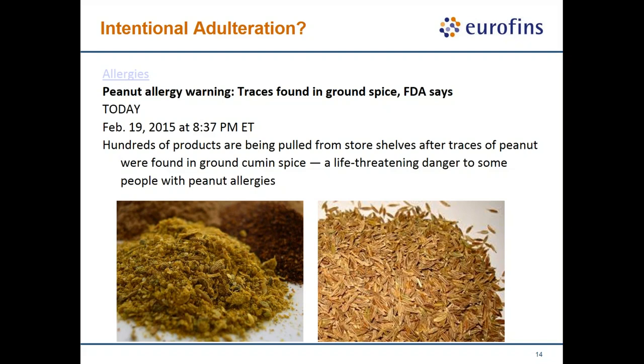Or I've got a picture here of ground peanut hulls and cumin. They appear relatively similar, so there is potential for economic adulteration using ground peanut shells as an adulterant of cumin.